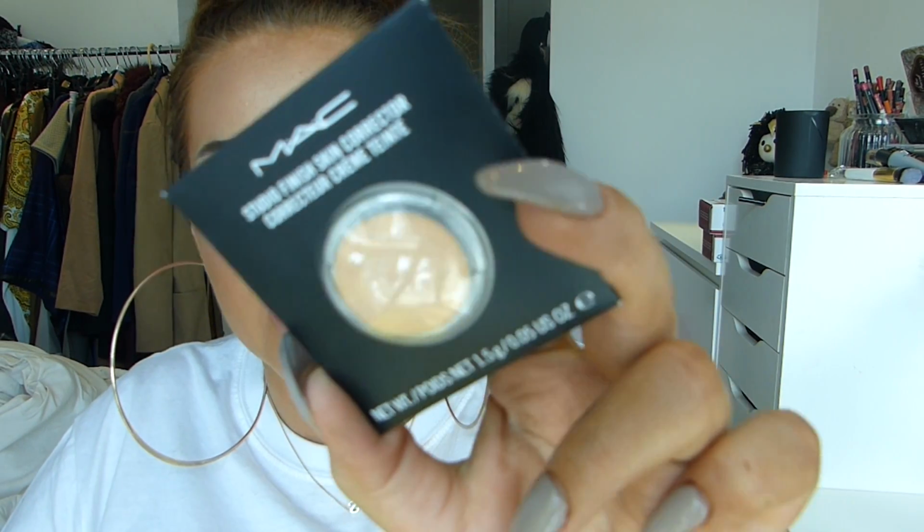Then I got something that I've never heard anyone speak about, and I don't even know why I got it, if I'm being honest. It's the Studio Finish Skin Corrector, in the shade Light Peach. It's sort of like the Studio Finish concealer, but it's not at the same time, and I was just like, okay, but that's just what it looks like.